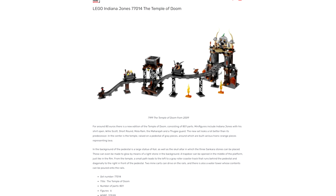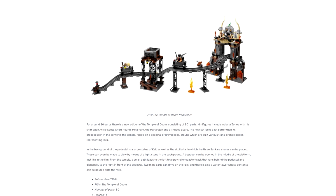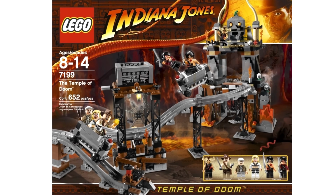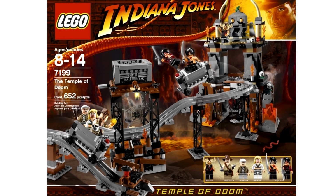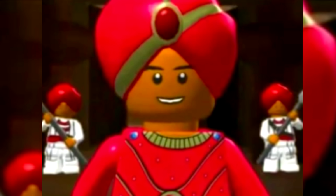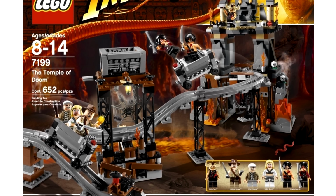Then we're going to get the Temple of Doom, which they say will be around €80, which is a new version of the Temple of Doom consisting of 801 parts. The minifigures included are our Indiana Jones with his shirt open, Willie Scott, Short Round, Mola Ram, the Maharaja, I can't ever say that, and the Thuggee Guard. The new set looks a lot better than its predecessor.